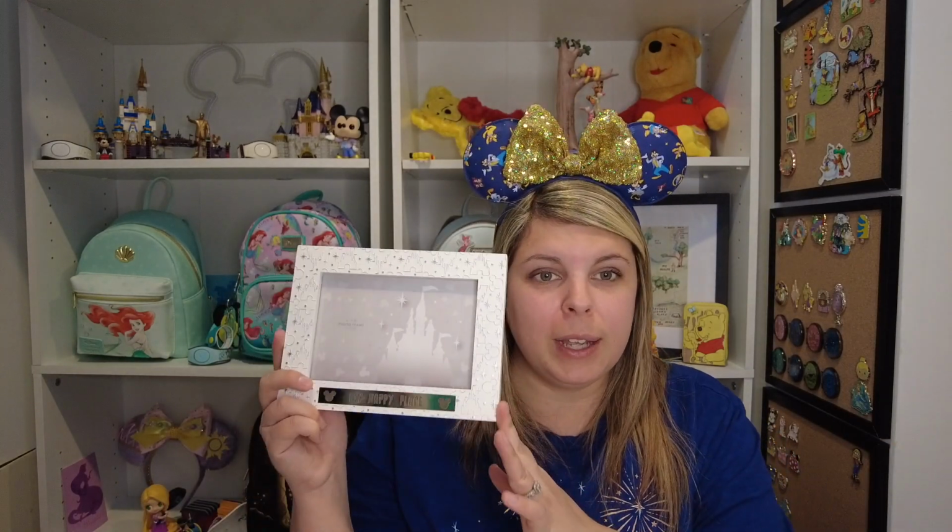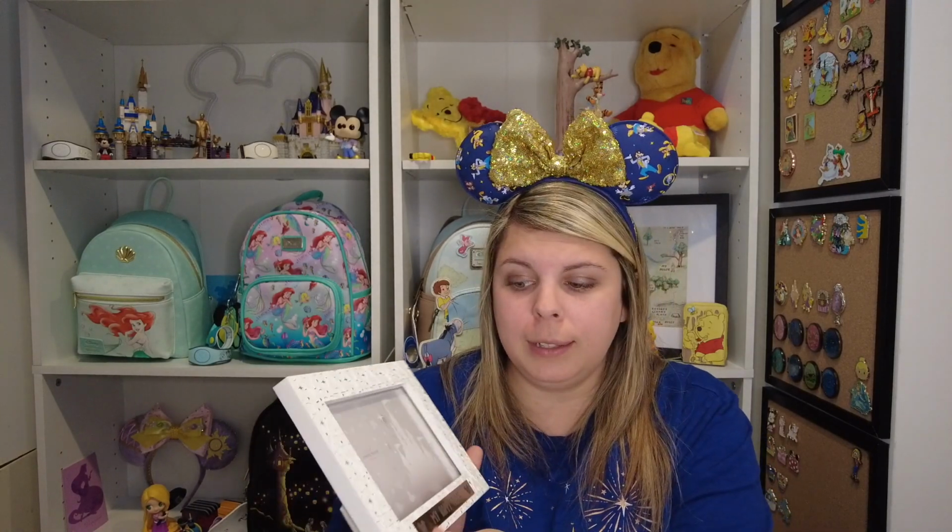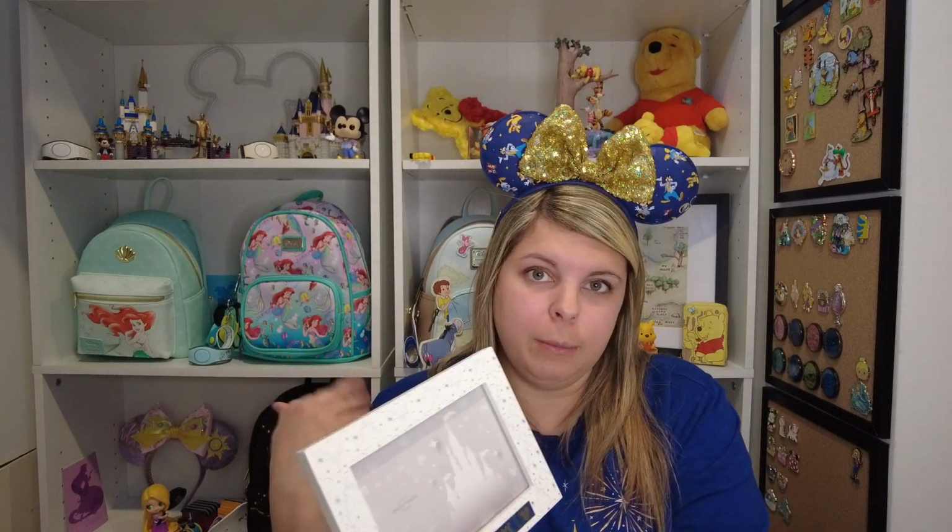But yeah, I got this super pretty picture frame. I thought it was perfect. You could put this anywhere in your house and it's not screaming Disney. So I don't know, I might keep it in here with my Disney stuff, or I might put it out in the main part of my house.